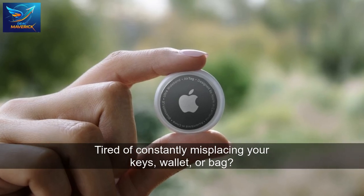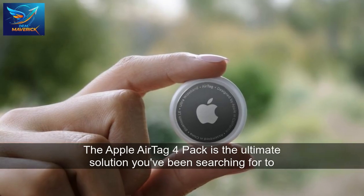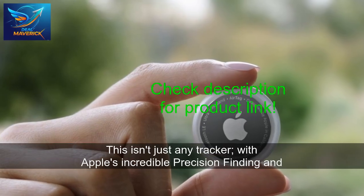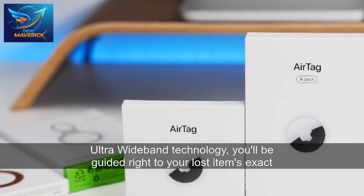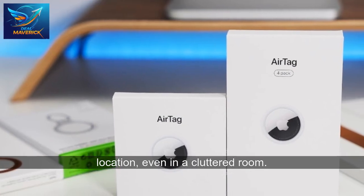Tired of constantly misplacing your keys, wallets, or bag? The Apple AirTag 4-pack is the ultimate solution you've been searching for to keep track of your most valuable items. This isn't just any tracker. With Apple's incredible precision finding and ultra-wideband technology, you'll be guided right to your lost item's exact location, even in a cluttered room.